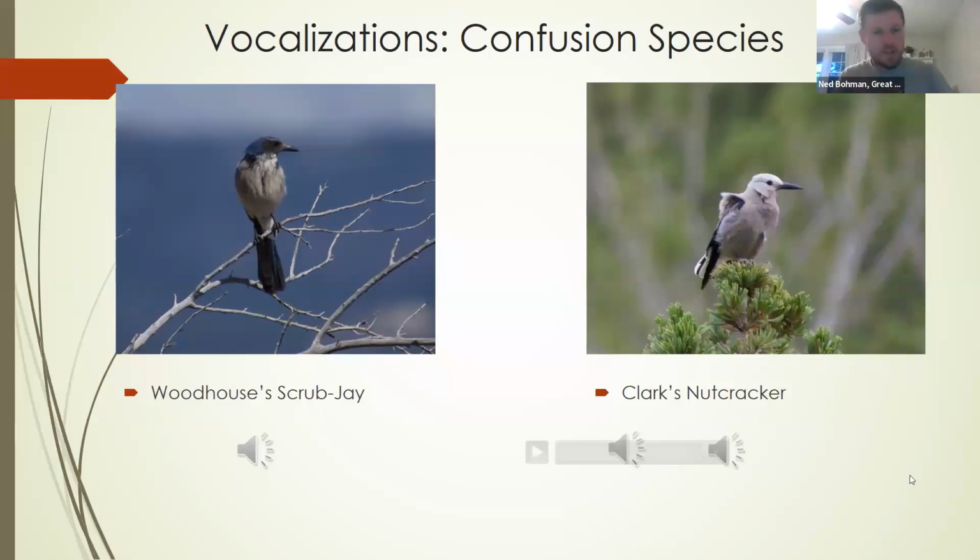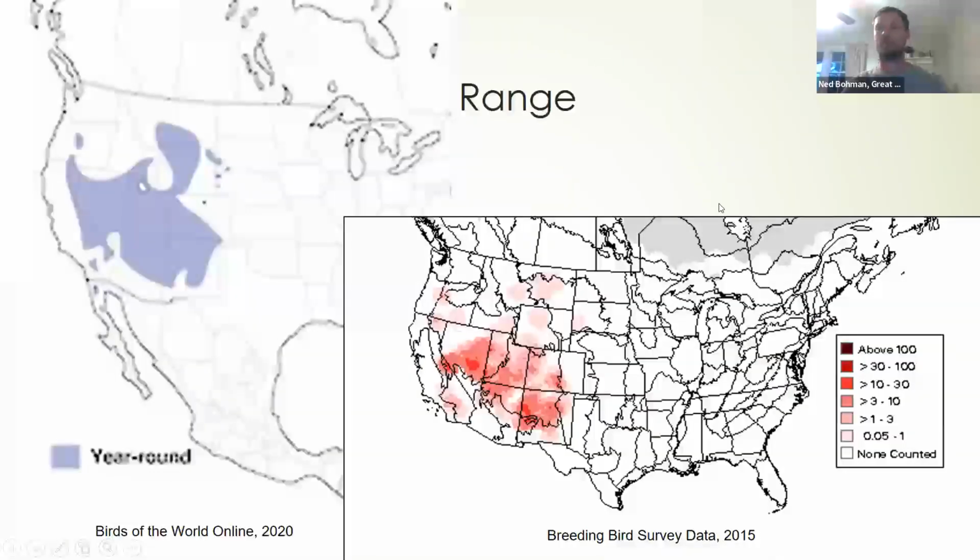So again, they sound pretty distinct, but just in case, it's worth considering. And if you're not hearing the birds well, just be aware of all these potentially similar sounding species.